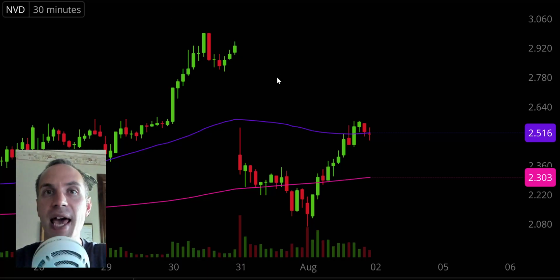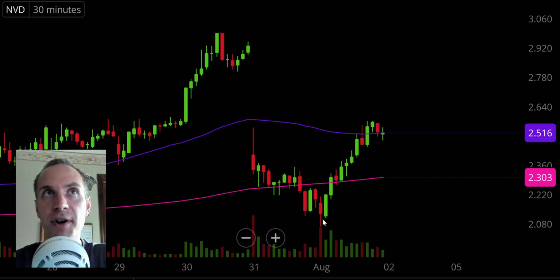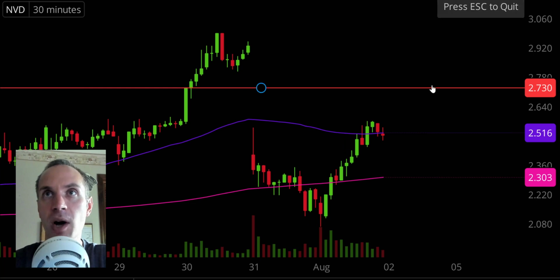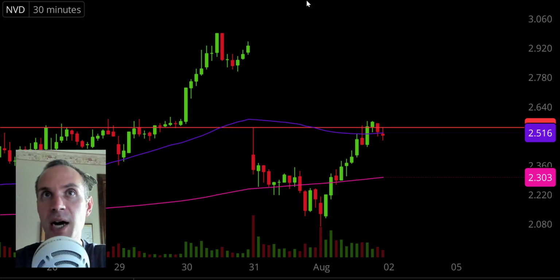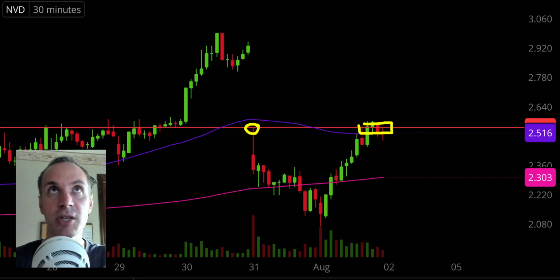Next one, ticker symbol NVD, and overall, very, very impressive bounce off these lows, but it also now has a very well-established area of resistance to watch moving forward, and that is right here around $2.55. You can see back here, that was the rejection area. And then today, sure, the price did get slightly above it, but generally speaking, right here around that 2.55 area is where the momentum just continues to disappear.